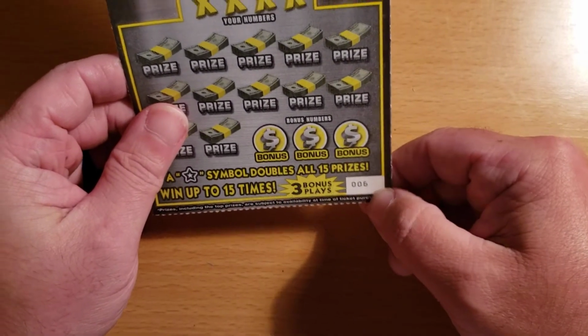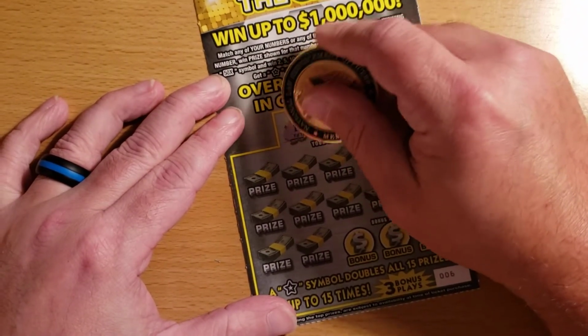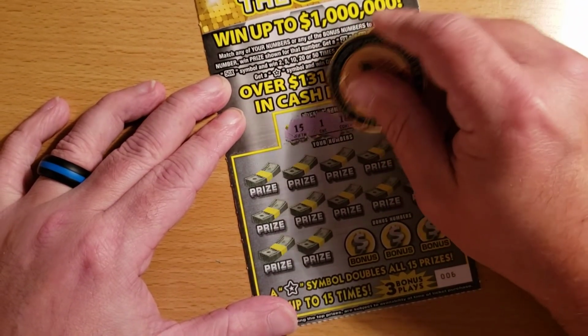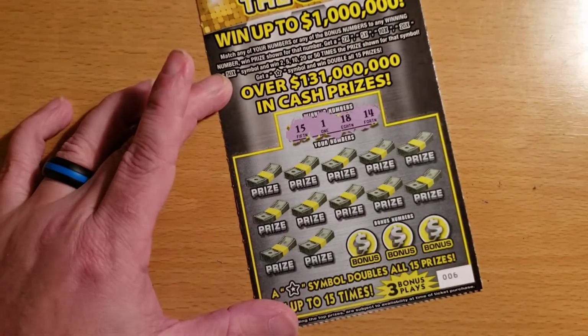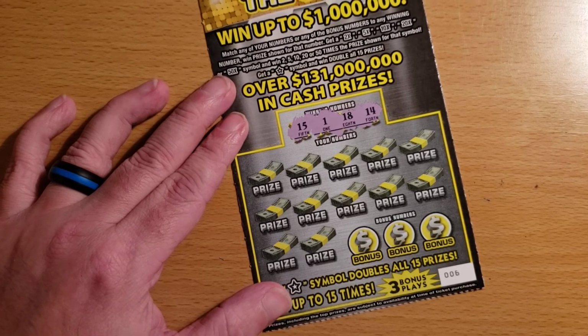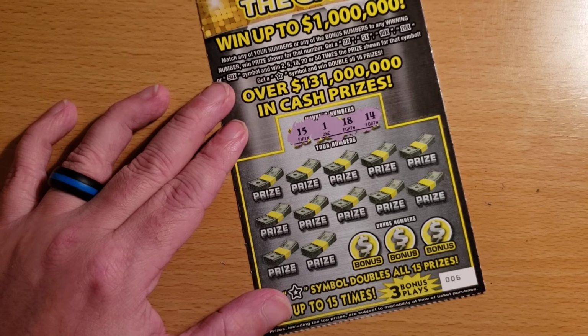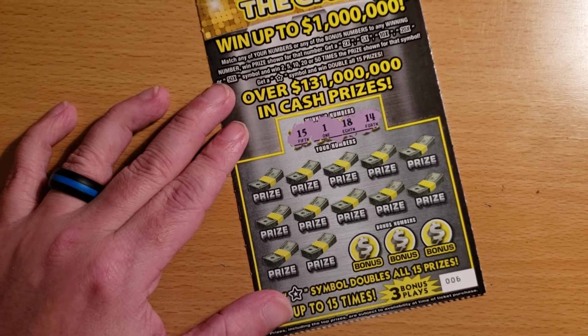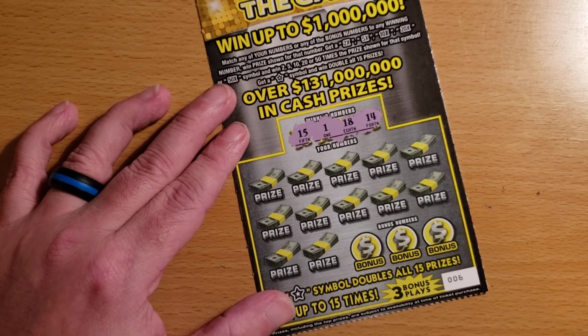All right. Ticket number 6. See if we can get lucky. We're looking for a max prize of $1 million. There's a total of 15 jackpots. 13 of them have been claimed. I thought this was a different 50X that I was buying that had a little bit better odds for the grand prize, but this will work if it wins. You never know, you could get lucky.